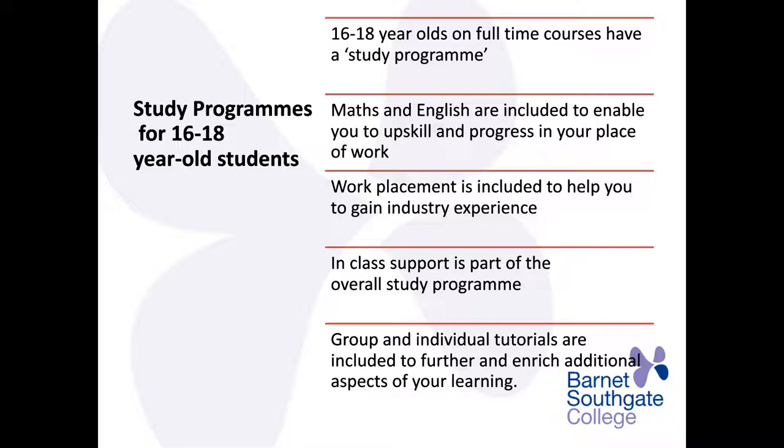All our students aged 16 to 18 are going to find their own work placements, at least one day a week. In-class support is part-time of our overall study program. Your personal tutors are going to be the individuals who help you throughout your course and overcome any barriers with you, in order for you to complete your course successfully. The group and individual tutorials are included and are going to enhance any additional learning on your course.